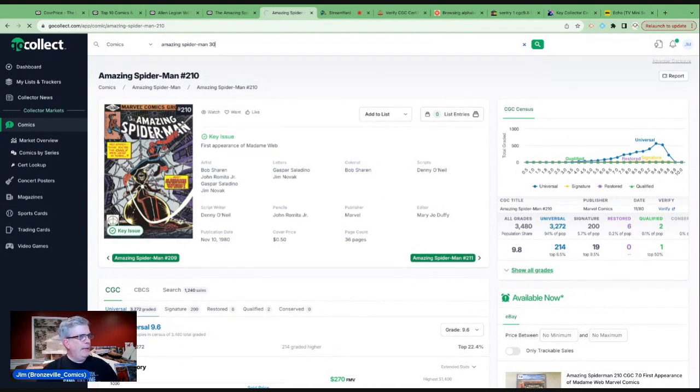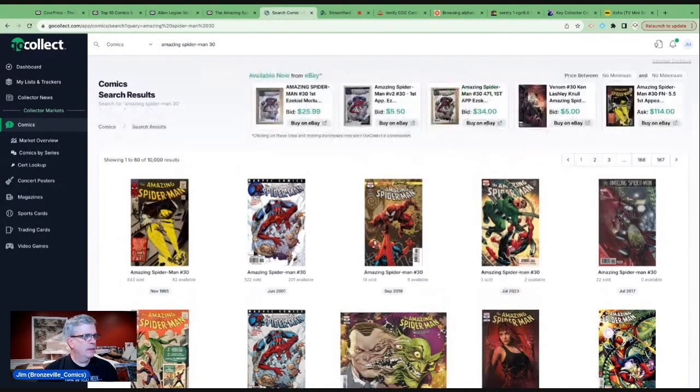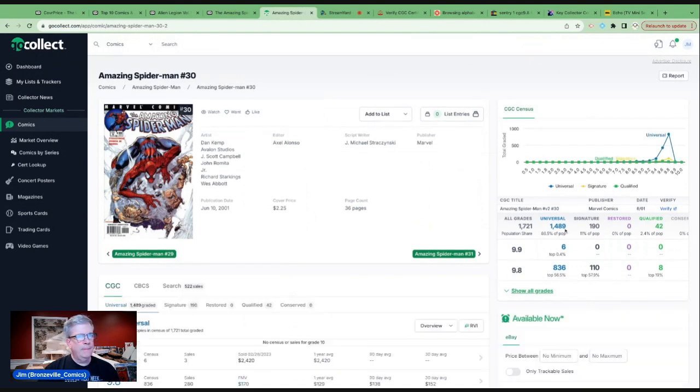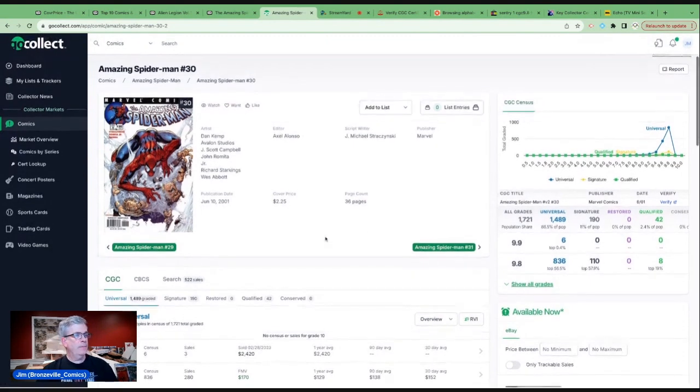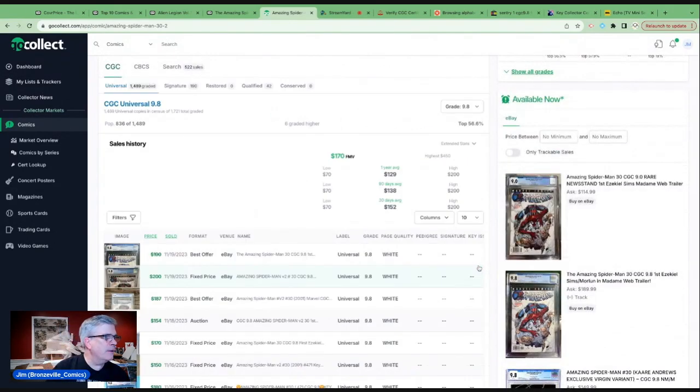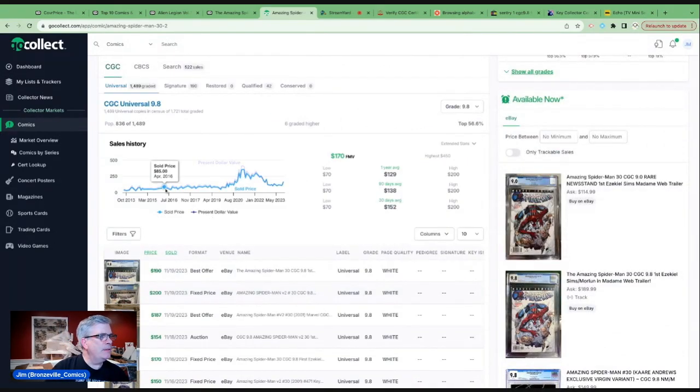Let's take a look at that. All right, 522 sold. We'll look at the 9.8. 56% of all graded copies. There are 1,489 universal and 699s. Last sale in February for $2,420. We can see this book, right? It's under $100 for most of its life.